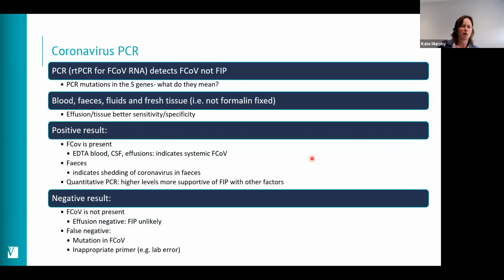So the coronavirus PCR is something that's been added in recent years, and often labs might term it an FIP PCR. It's not an FIP PCR. Just like the antibodies, this PCR is detecting feline coronavirus, and it doesn't necessarily detect the FIP. Now, quite a lot of these PCRs will also offer additional tests to look for mutations, and if the mutations are positive, it again increases the probability that this is FIP, but it's not 100%.